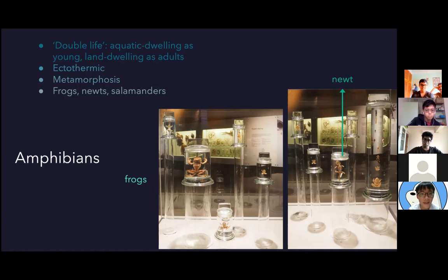Yeah. And they are ectothermic, which means they rely on an external heat source rather than producing heat in their own body to regulate their body temperature. Also, they undergo complete metamorphosis. As mentioned by Chongyuan earlier, complete metamorphosis is where the young and the adults have very different morphologies. It's a very drastic difference. Some of the animals in this group include the frogs, newts, and salamanders.